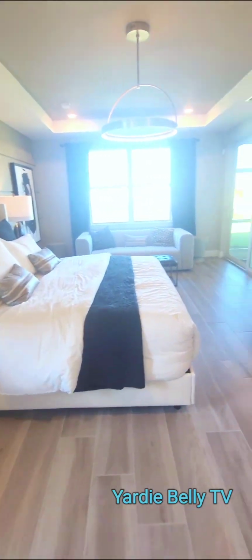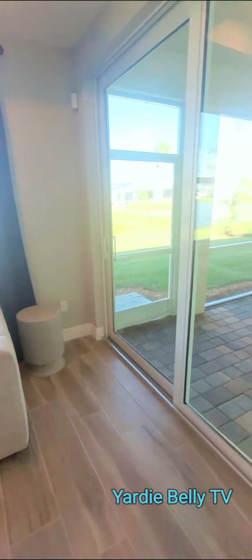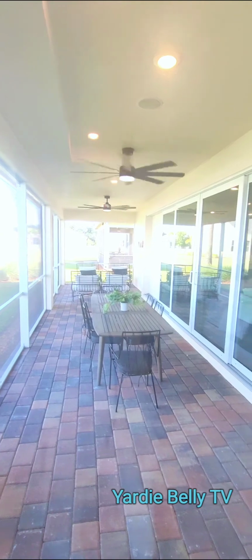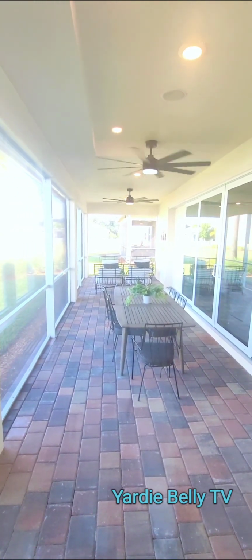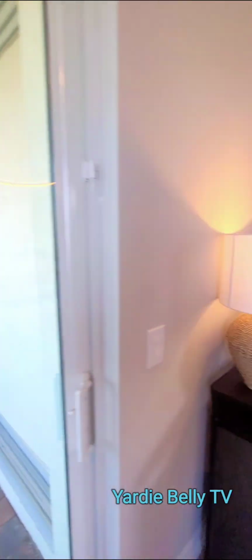This is the house for somebody. See, this is a master. And then you see, you go all the way to the master bedroom, which has access to the lanai outside. Yeah, nice man.